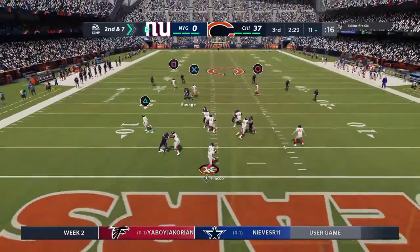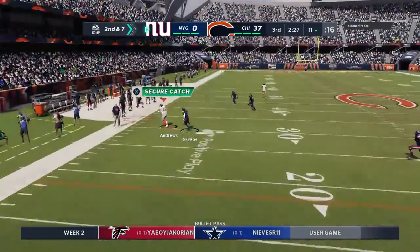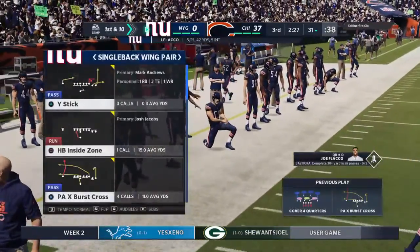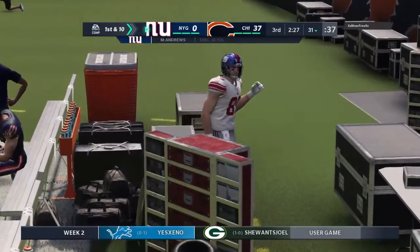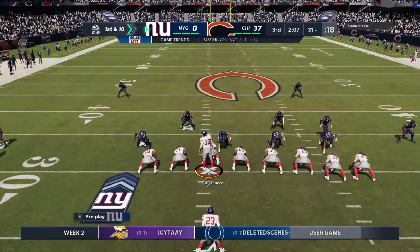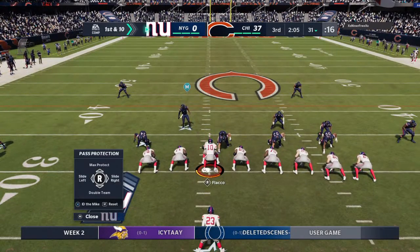They fake the handoff. Now Flacco to pass. Looking left side, Andrews with it complete. And he'll have this past the 30 prior to going out of bounds. That one a gain of 20 and a 1st down.